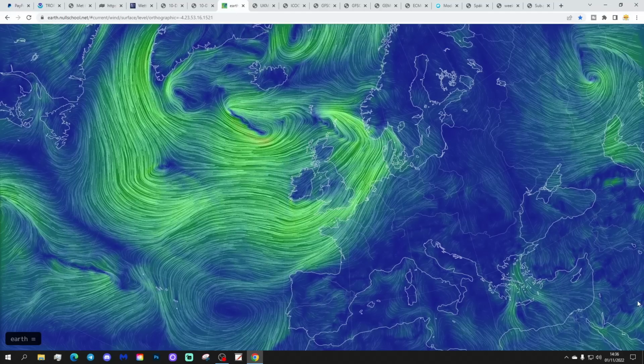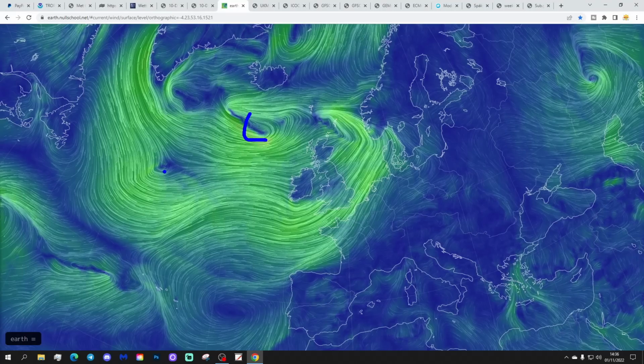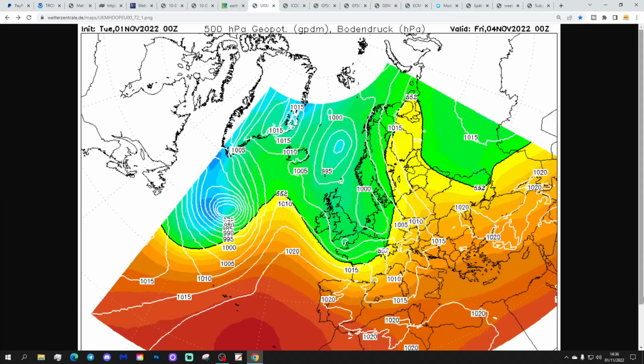The latest wind map from earthnullschool.net shows that low pressure is well and truly in control of the weather. Now in off the Atlantic, quite a strong westerly wind feeding in as well. So we're in proper old westerly there today.